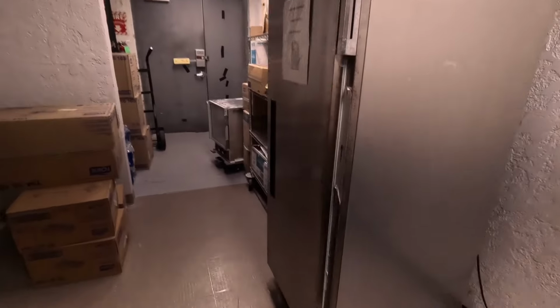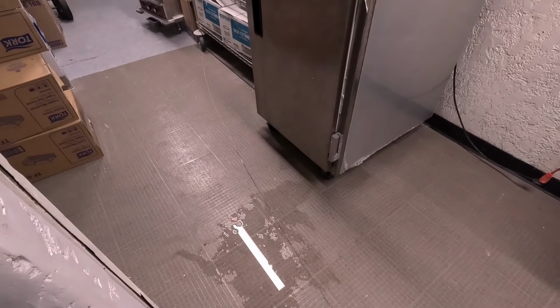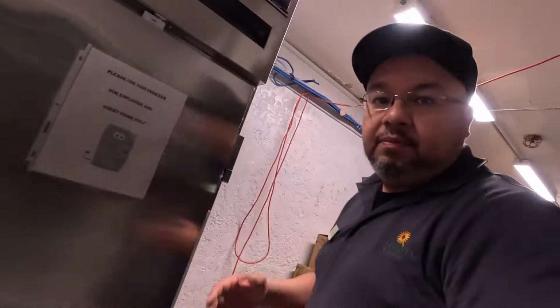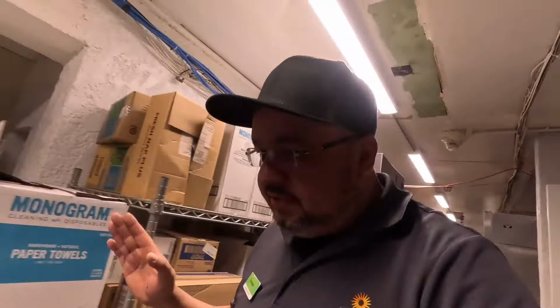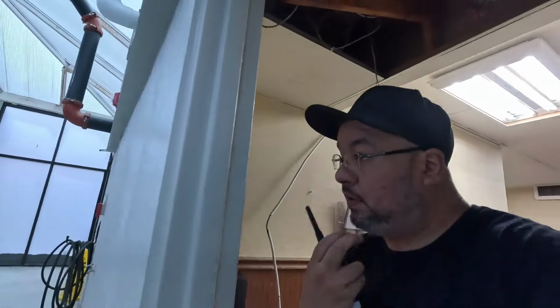This freezer here is connected. Everything's working fine, but it's leaking. So I gotta see what's going on with this. All water. Every single time, water. Speaking of water, let's put on my bathing suit. I'm gonna jump in the pool, then I'm gonna show you guys the rest of the progress in the rest of the hotel. We got our bathing suit.